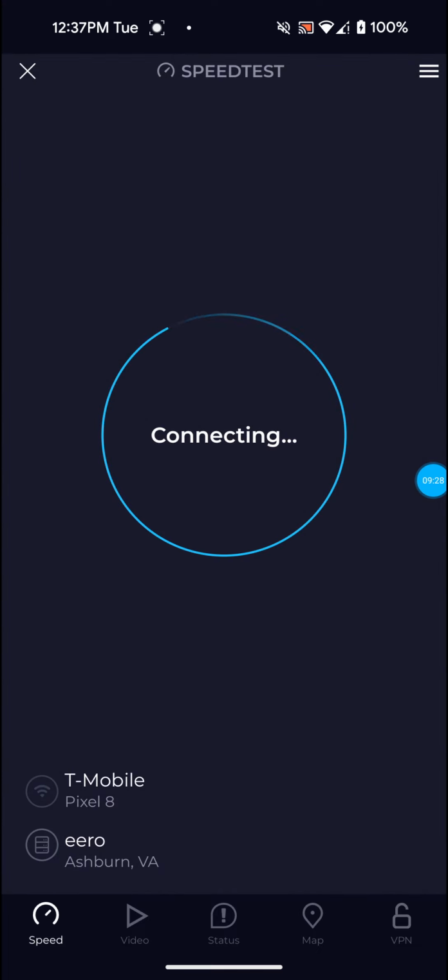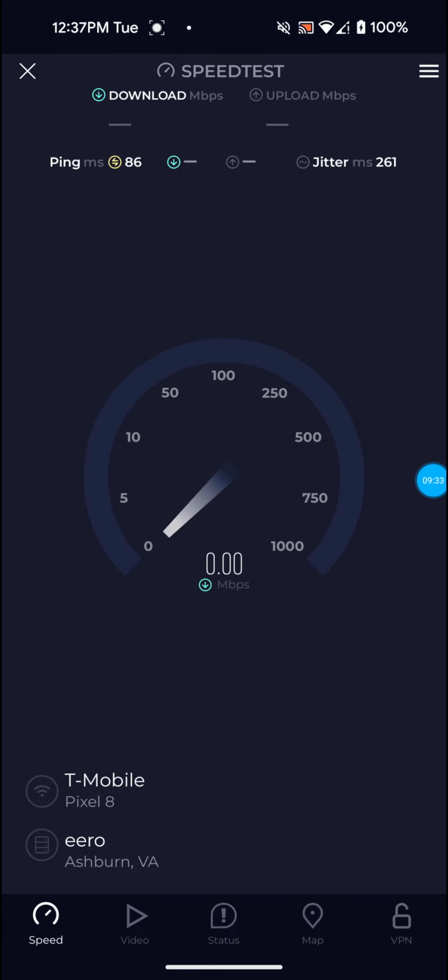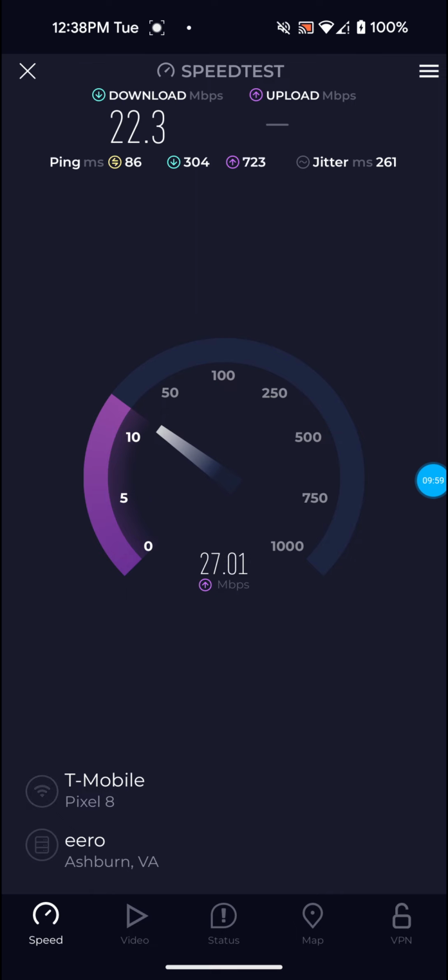I don't know what's going on, guys. I really don't know what's going on. And if this is because of the wind, this is not going to work for me. This is not going to work, not with a Waveform 4x4 antenna connected. 22.3 on the download that time. Oh my God.